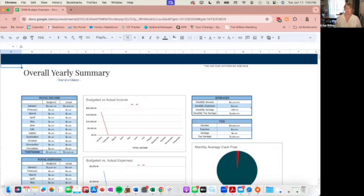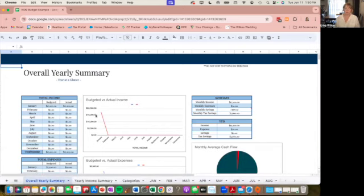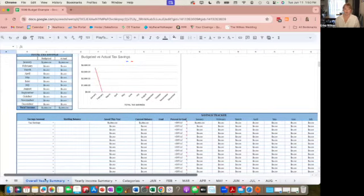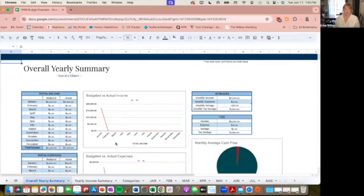So I'm going to walk you through basically just how I put this together to help you. There are multiple different sheets at the bottom that you're going to see here. You're going to start on the overall summary page. Basically, this is going to be your snapshot for budget versus actual numbers. We're going to be looking at income, expenses, savings, tax savings, just savings over a year period in all of your accounts. So you're going to be able to see all of that here.